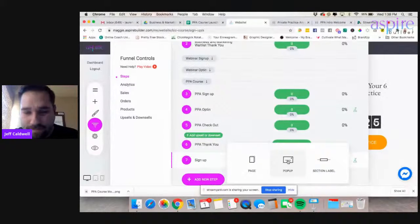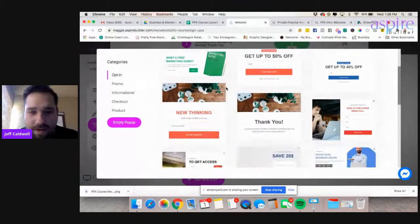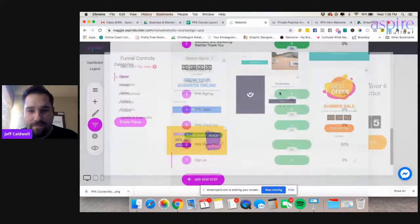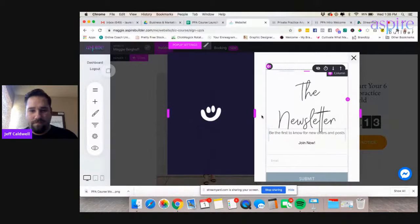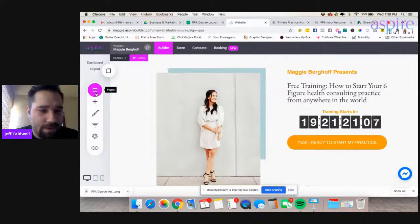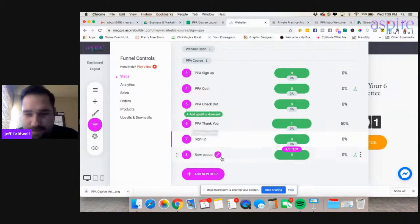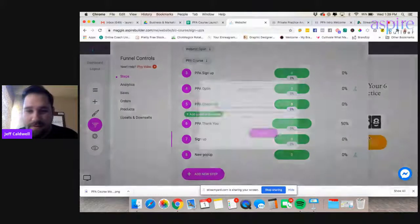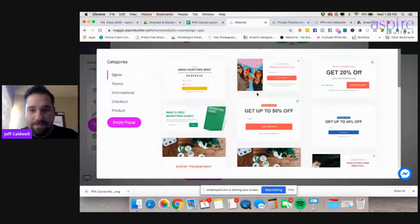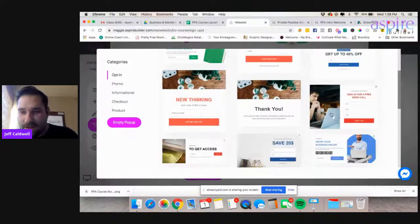Right, I'm going to want to pop up and make it simple. Not this one. All right, so I'm going to go back and I didn't really like that page, right? So I'm just going to hit delete. And I'm going to add a new step, add a new pop-up. I like this one.